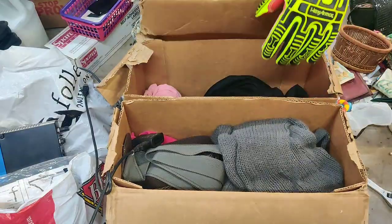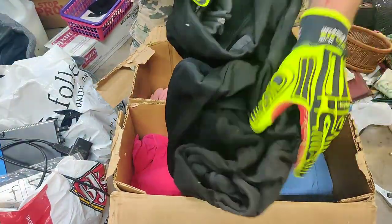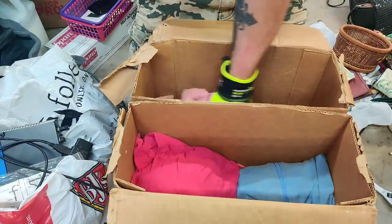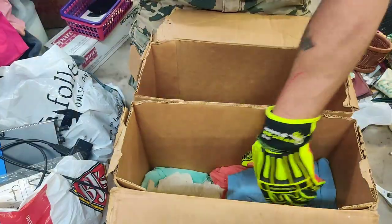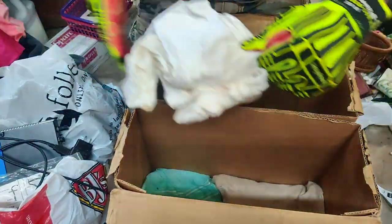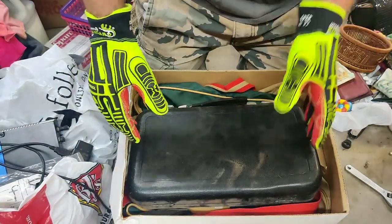That'll be donation. This right here will be donation as well. Old Navy. These will be donation. And it looks like really the majority of this is clothing. Echo. Donation. And donation. Jacket. These are donation. I think this whole box pretty much is donation. So there you have it. All right. Next box.